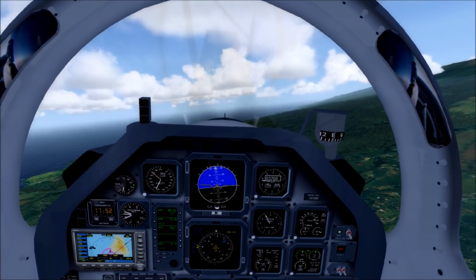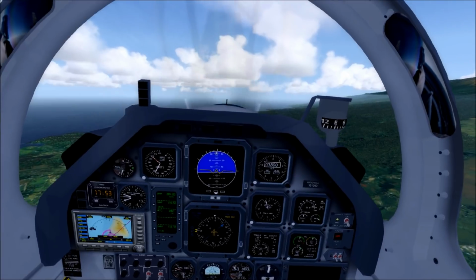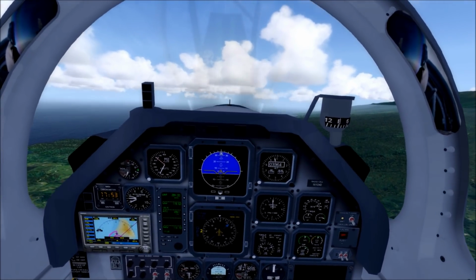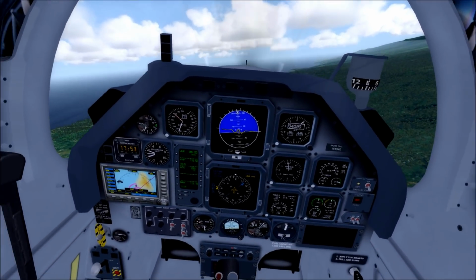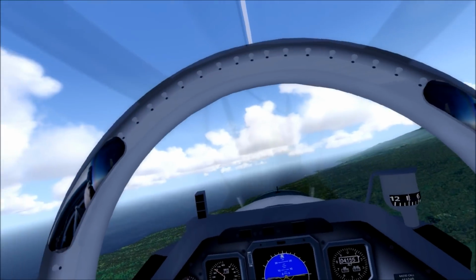Alright, but we're going to try and see if we can bring her up to about 4,000 feet. We're almost there right now. And I will see if I can get ourselves at least a little bit more stable. So I've got the autopilot on right now, and I've also got the altitude hold on right now.